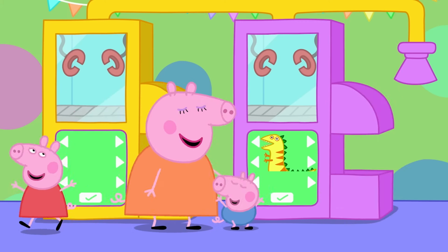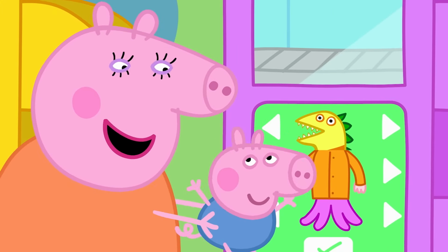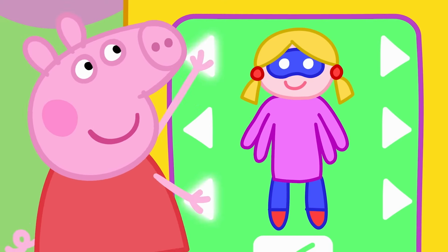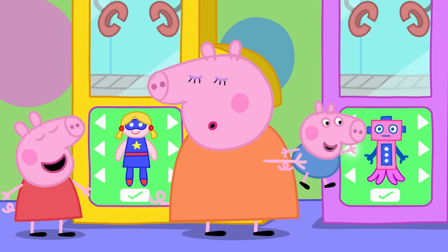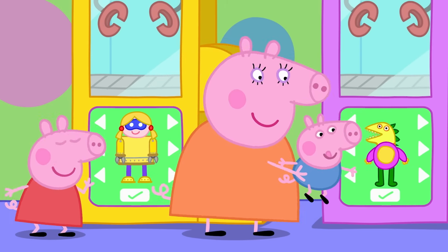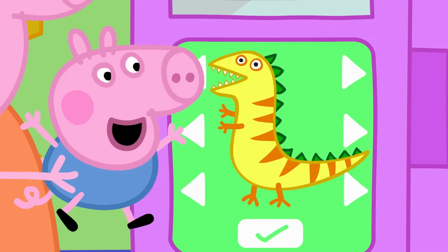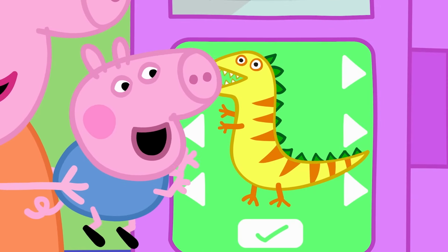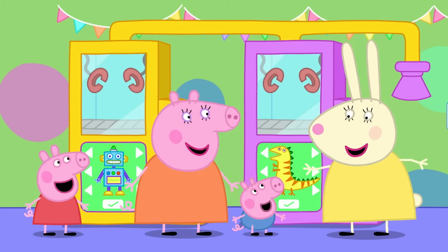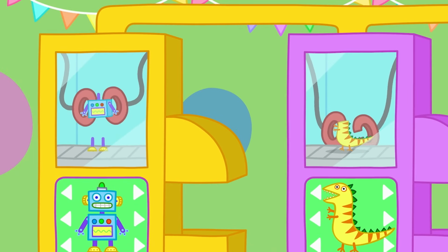Have fun! Yay! Ooh, good choice. Lovely. A spaceman. A monster. A superhero. Peppa and George love making their own toys. They both like very different things. Mine is a robot. Fantastic! Now with a little toy shop magic, the machine will make your toys! Lovely!